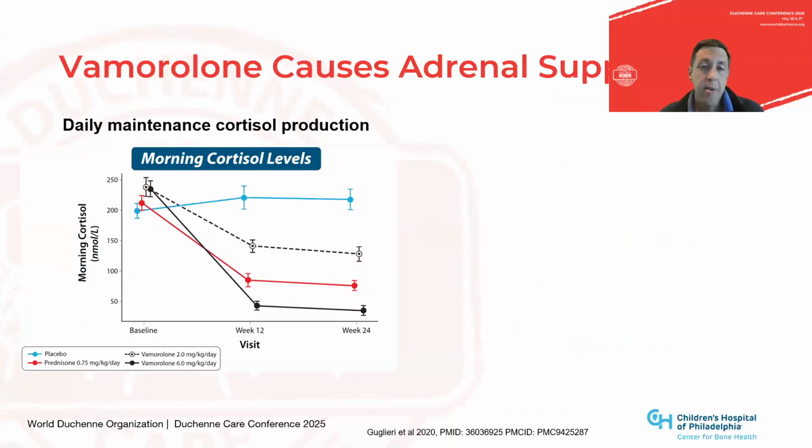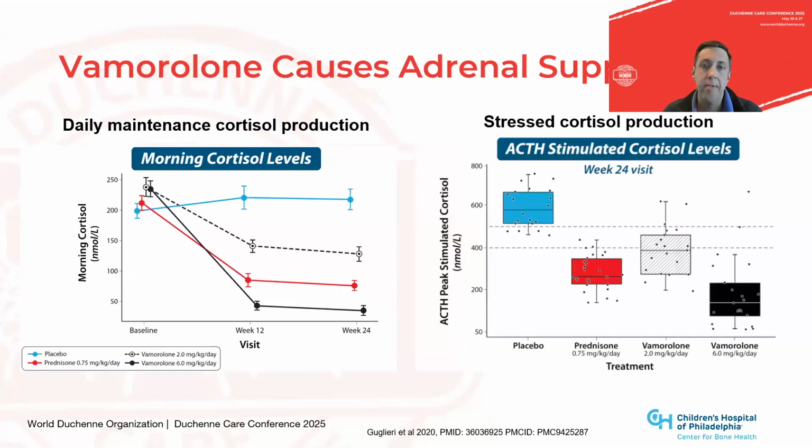This takes some figures from the clinical trial data, showing that vamorolone does cause adrenal suppression. This first graph illustrates that vamorolone suppresses maintenance cortisol production. This is done by measuring morning cortisol. The blue line is the placebo, so morning cortisol production remains normal across 24 weeks. In subjects who were started on either low or high dose vamorolone or on prednisone, you can see that drop in cortisol levels in the morning. That is dose dependent. Those at the higher dose of vamorolone were suppressed more than those on lower doses. That isn't so clinically relevant. The key take home here is that vamorolone suppresses that physiologic or maintenance cortisol production.